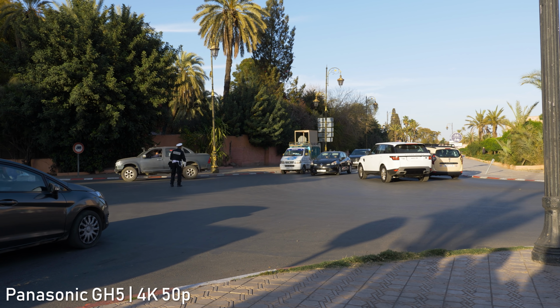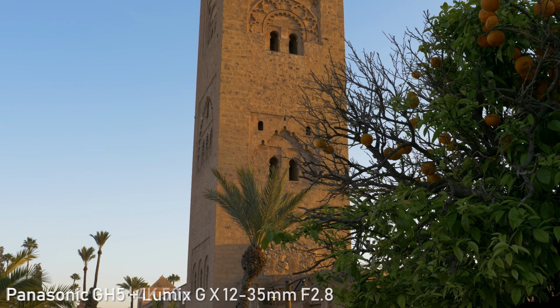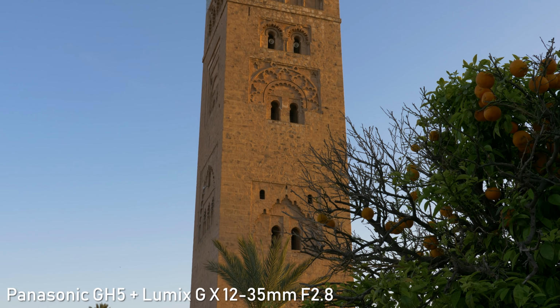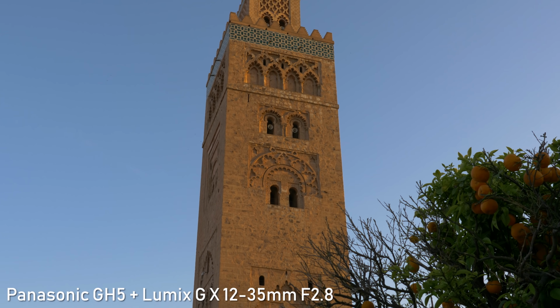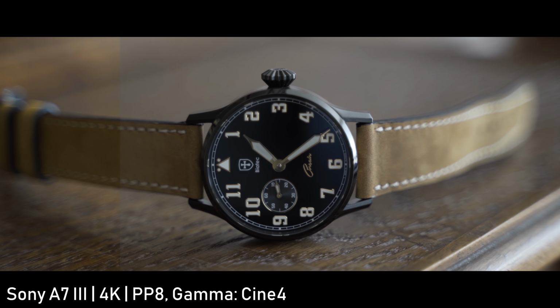GH5 can also shoot in MOV and All Intra. There is very little difference between All Intra and long GOP, so I don't use All Intra on the GH5. A ton of great videos has been shot using an 8-bit codec, so it is probably not a necessity.